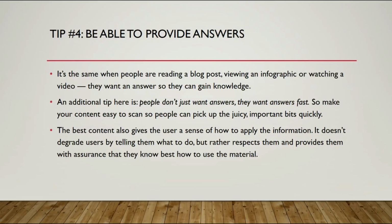Tip number 4 is be able to provide answers. So remember, you are here helping your ideal clients to find solutions or answers to their biggest problems. So make sure that your content is answering those questions, answering those biggest problems. It's the same when people are reading a blog post or viewing an infographic, watching a video. They want an answer so that they can gain knowledge. And an additional tip here is people don't just want answers, they want answers fast.